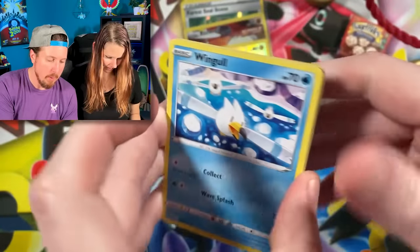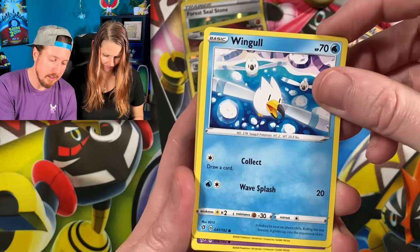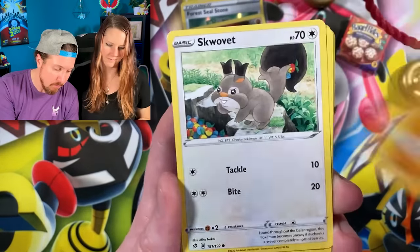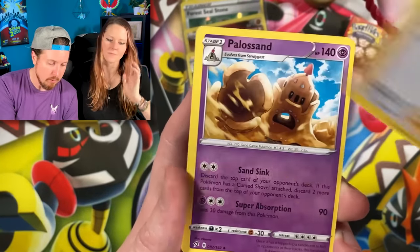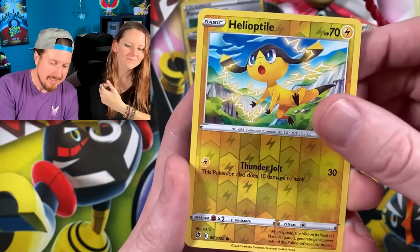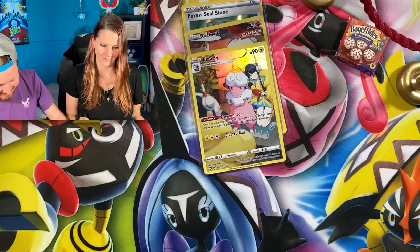We got ourselves Wingull, which is a bird. Be rude to tell a bird just sit there and not spread its wings and fly away. Fly away. We got Squovit, Applin, Energy. Oh, Dan, how you doing? Dan the man. We got Training Court. Not a single holo rare out of that entire box. Are you kidding me? Wow.